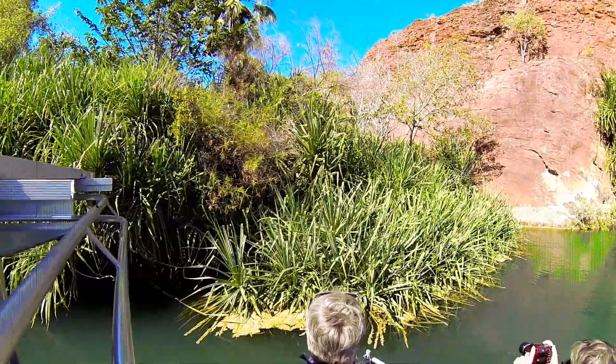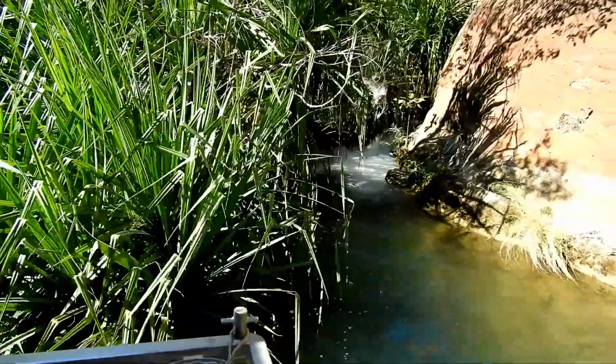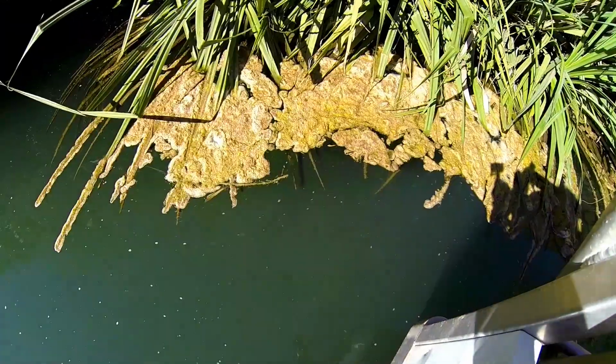The water coming out of the spring comes out at 4 million litres an hour. So a lot of water comes out, and that's every single day of the year.